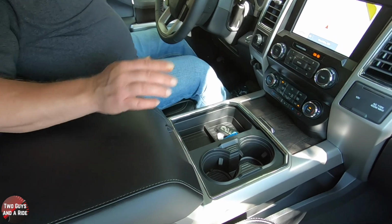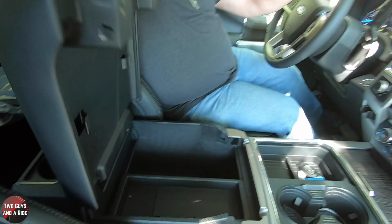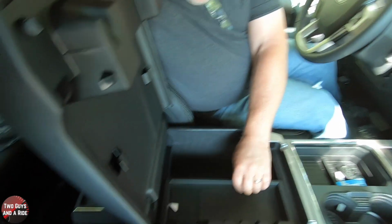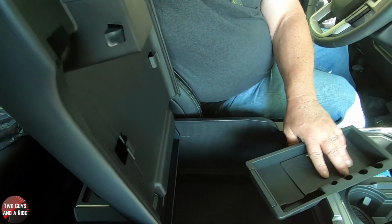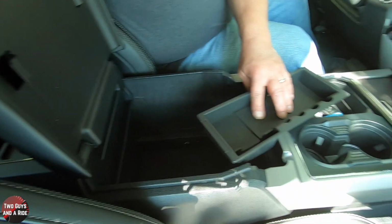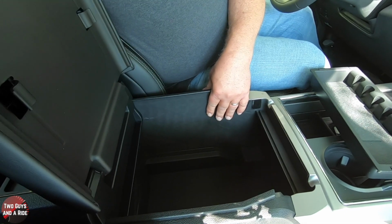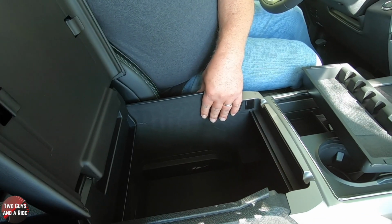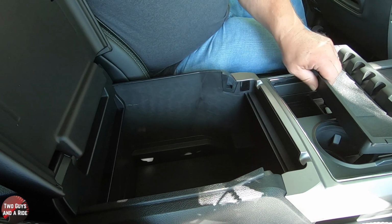Now, the center console itself, of course, being this is a full-size truck, is absolutely huge. So you've got a storage tray here that's got a sticky cover on the bottom, not sticky to the feel, but it will keep things from sliding. And then you've got just an absolutely huge center console. You can't really see it, but it's down in this corner. You got a 12-volt outlet, but just huge.